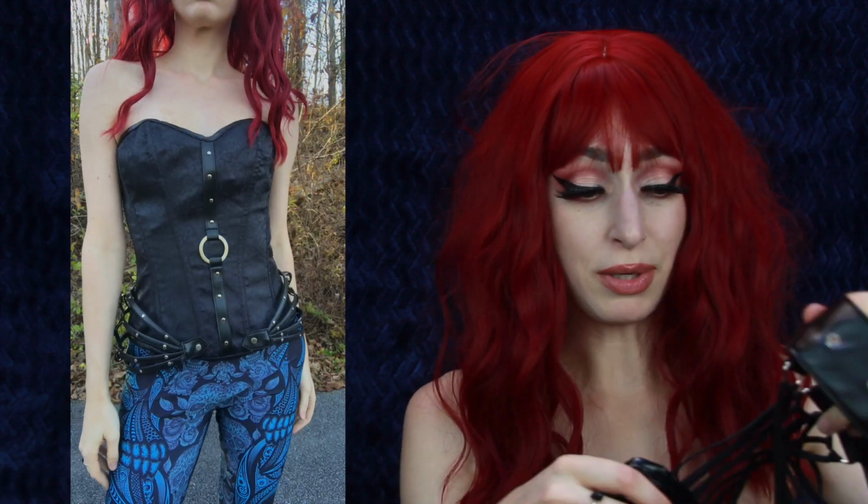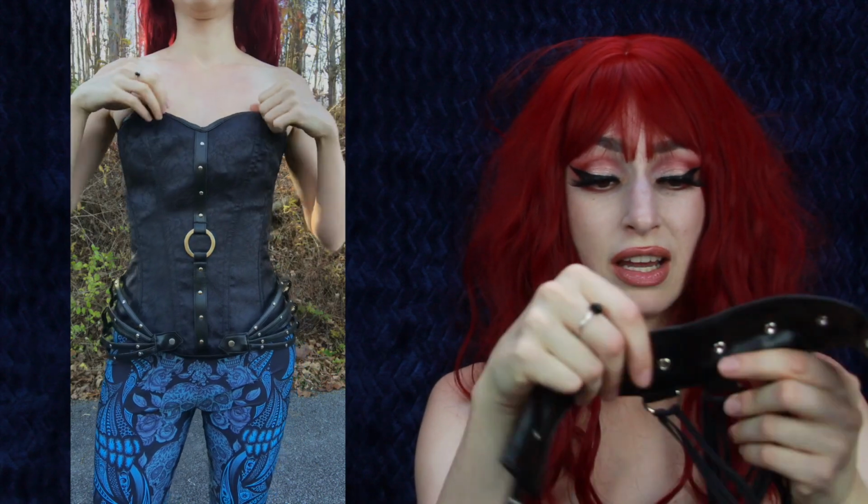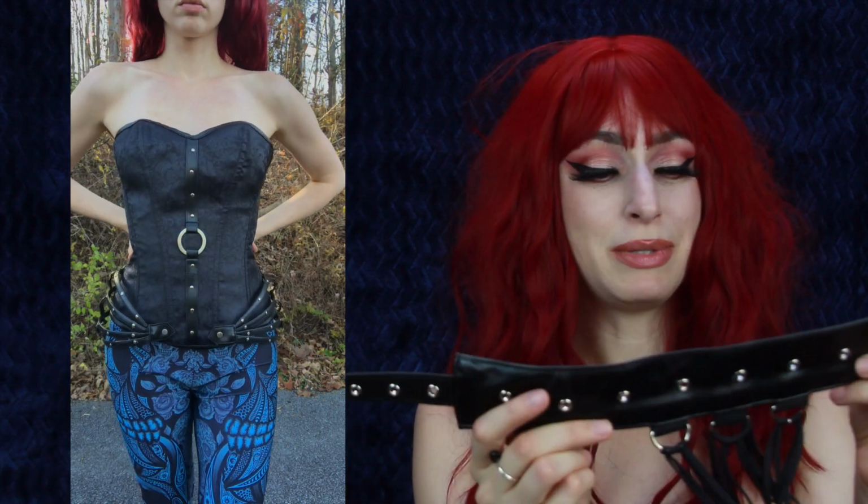I love the strap going down the middle with the O-ring around my belly button. This has a zip up the side, which is amazing because so many corsets are such a pain to get into. So having a zipper up the side makes it so much easier to get in and out of a corset like this. And this has faux leather trim along the top and bottom of the corset itself. But yeah, I mean, you could just always cut off the neck piece because these parts are stretchy, but it doesn't look good and it makes me sad.